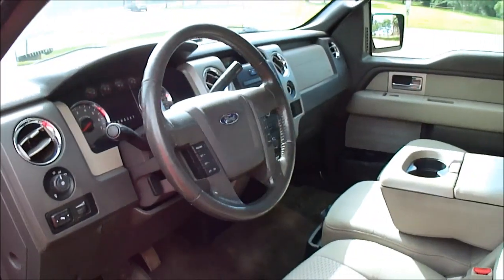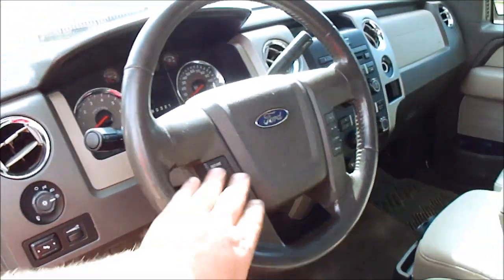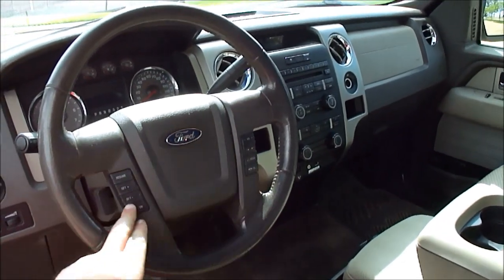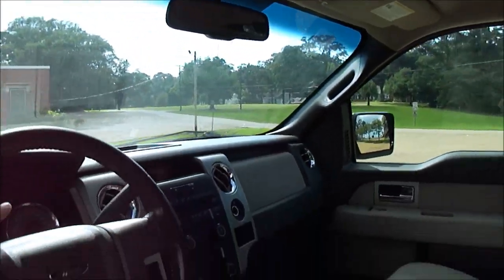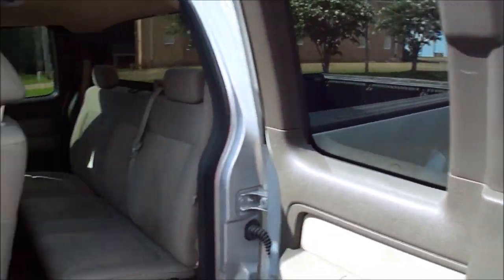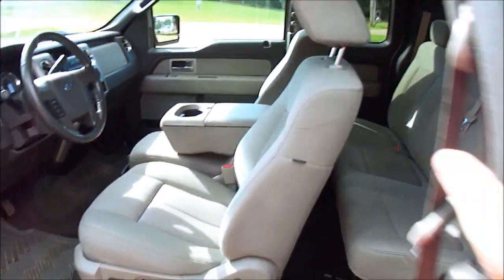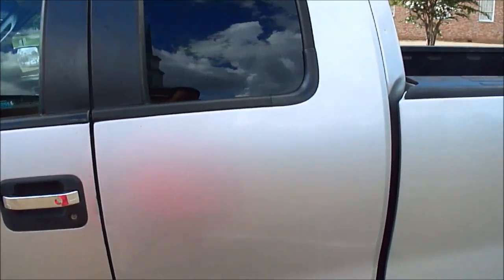Windows, locks, tilt, cruise, power pedals, automatic headlights and fog lights, steering wheel controls for your stereo and media. There's your cruise. Headliner's nice. Got dual sunglasses holders, automatic dimming rear view mirror. Of course, got the quad opening doors. Seats have a little stain right here. Probably just needs scrubbing, but I'm not going to let my guy scrub too hard. The last one he scrubbed too hard. He scrubbed a hole in it, so we're not going there.